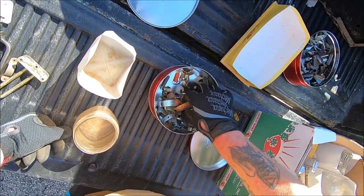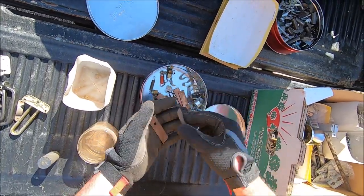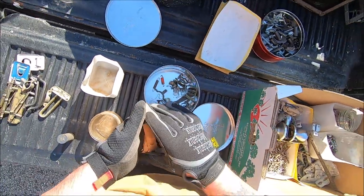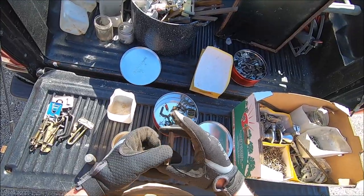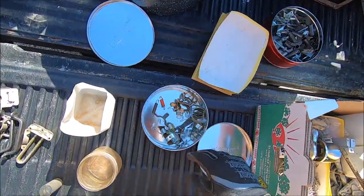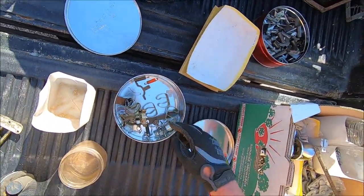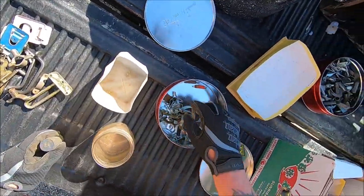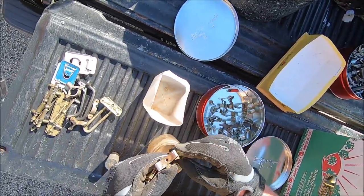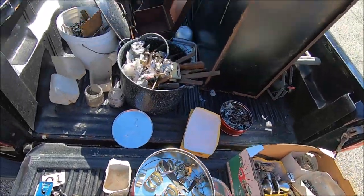Hey, is this copper? That is copper. Look at this. I mean, it's not much, but probably a quarter pound. That's pretty neat. Maybe I'll find some more of that. Another one. Yeah, these are steel. Yeah. All right.